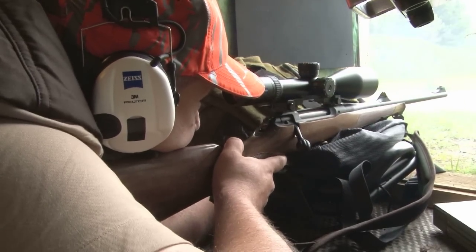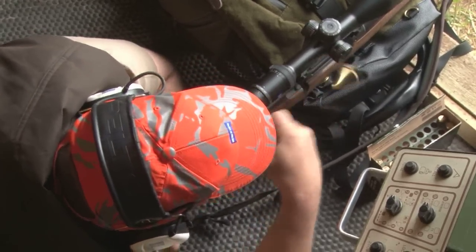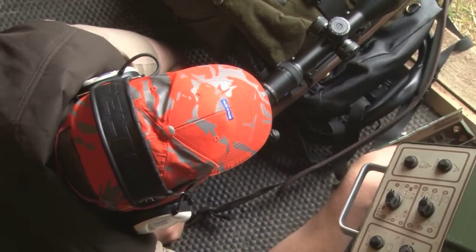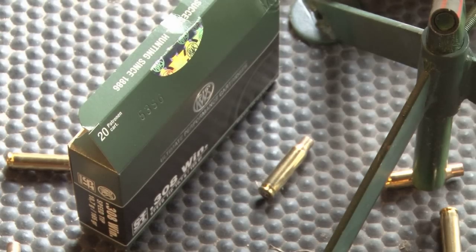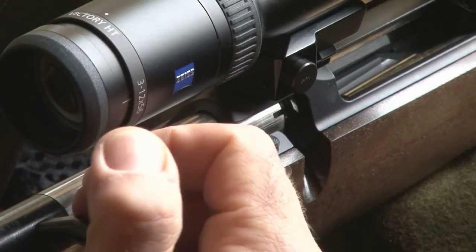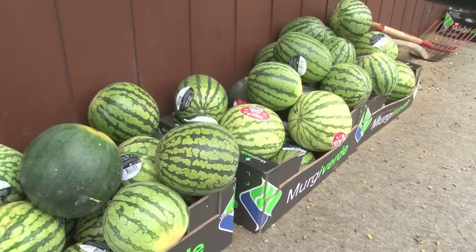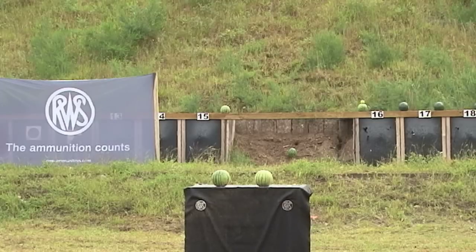He has a day to play with a new Sauer 101 topped by a Zeiss Victory HT scope with ASV plus new windage compensator, and he has an unlimited supply of free RWS ammo, which not only has green credentials but is pretty good at spreading greenery across the Danish countryside.